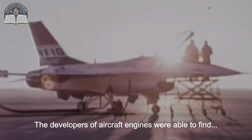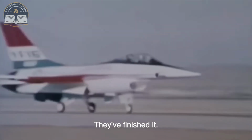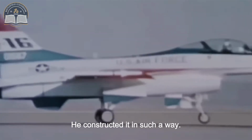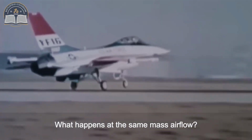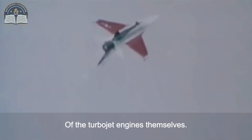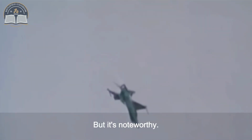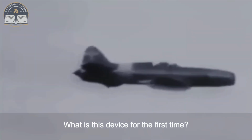The developers of aircraft engines were able to find a compromise solution. They finished it and constructed it in such a way that, at the same mass airflow, it was possible to get more thrust. This happened almost immediately after the appearance of the turbojet engines themselves, back in the 1940s.